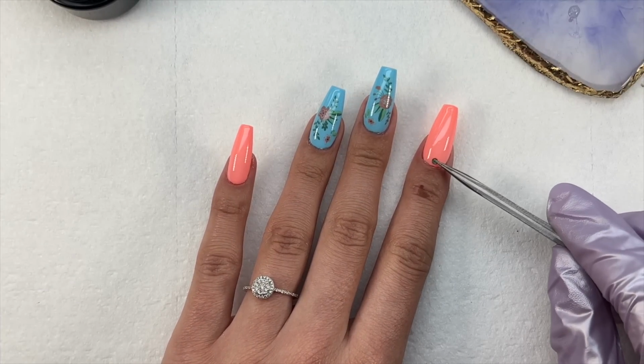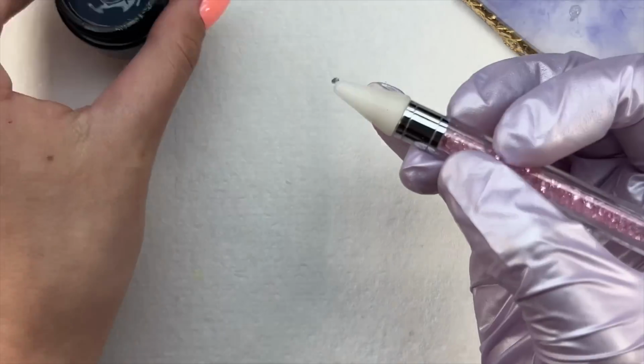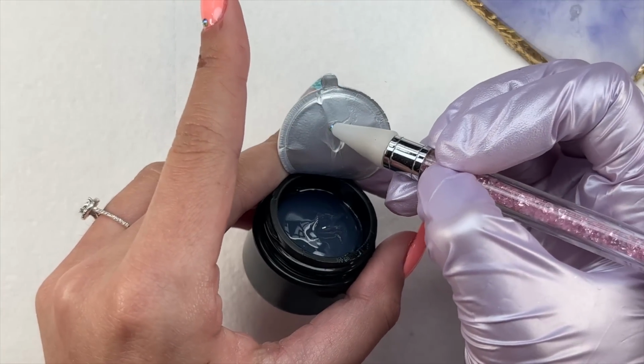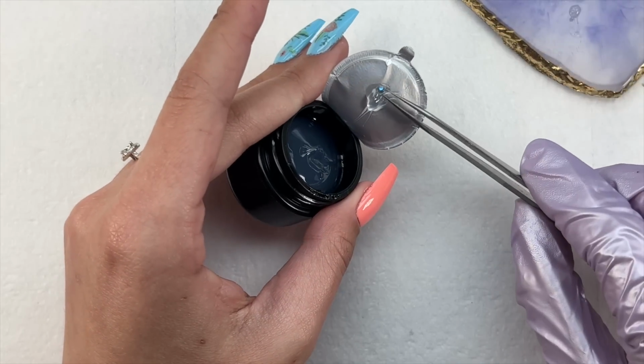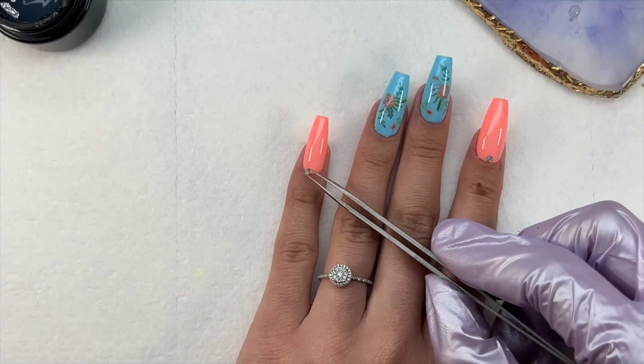So I dipped them into the rhinestone gel. They were very small rhinestones. I just wanted a little extra touch to the nails. So I placed those at the cuticle area where I wanted them on all of the nails, and then I did a 30-second cure.